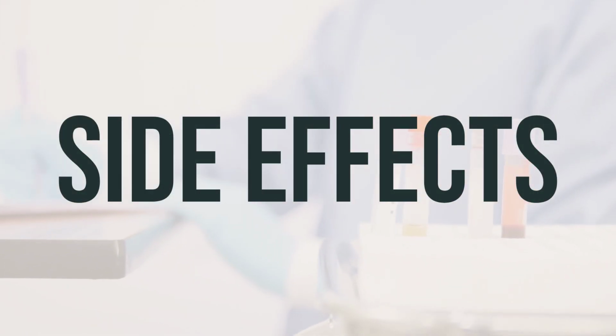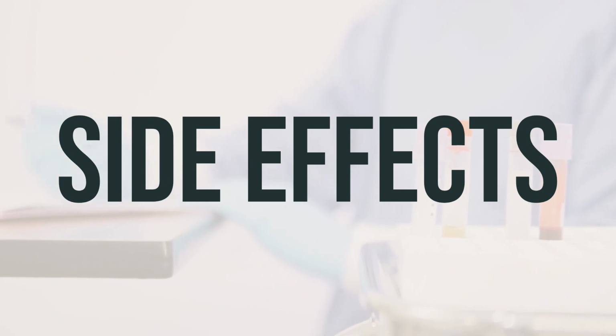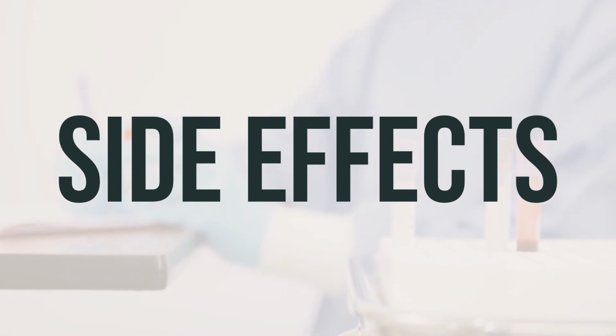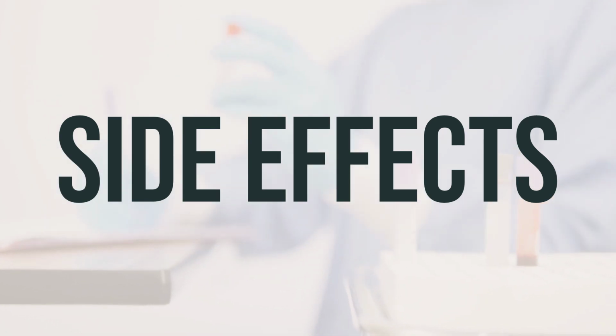Some common side effects of Lysodren include dizziness, drowsiness, nausea, vomiting, diarrhea, loss of appetite, and weakness. If any of these effects persist or worsen, inform your doctor or pharmacist promptly. To reduce the risk of dizziness and lightheadedness, it is advised to get up slowly when rising from a sitting or lying position. It's important to remember that this medication has been prescribed because the benefit to you is greater than the risk of side effects.